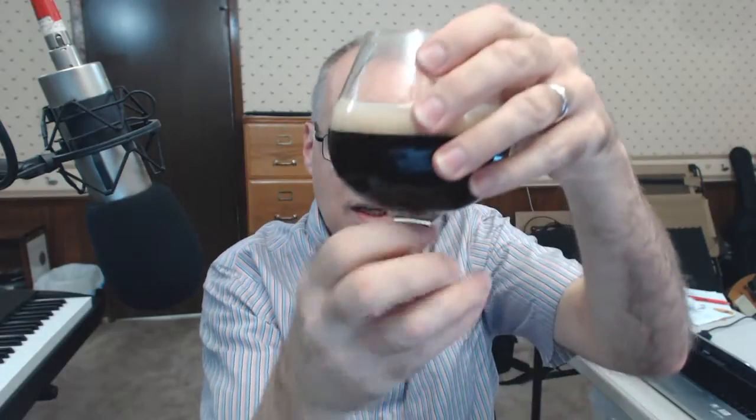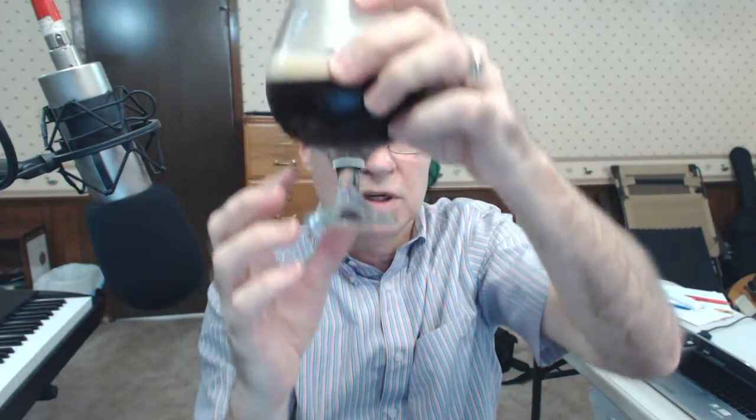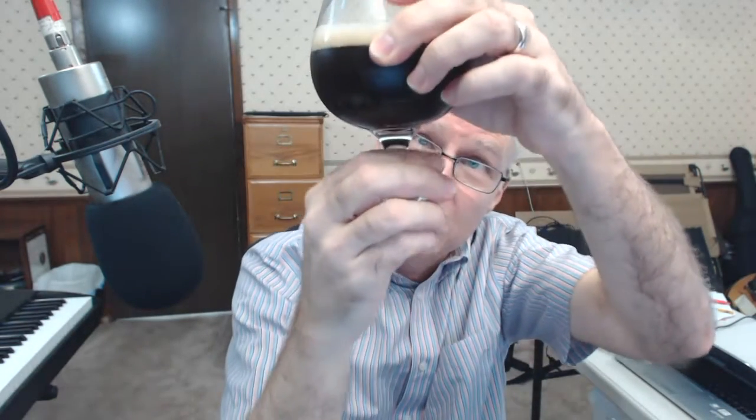Okay, let's see if we can unfrost the glass a little bit. Okay, it's kind of a medium reddish brown. It does almost have a burgundy color when you look at the light coming down through the bottom part of the glass where the stem is.